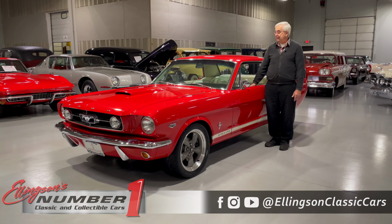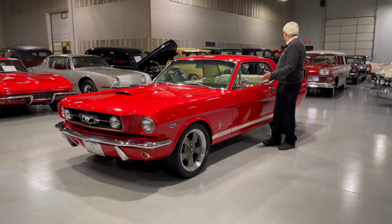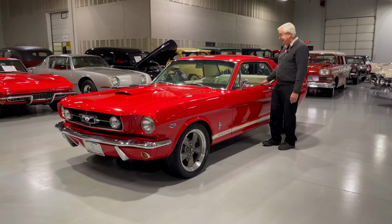Now, many people ask, where did this car come from? Where was it born and raised? Well, you know, it spent a great deal of its time down south in Oklahoma. Nice place to come from. You know, take a look at the underside on this car. Again, really, really nice. I'm just thinking there's not too many other things I can tell you about this one.